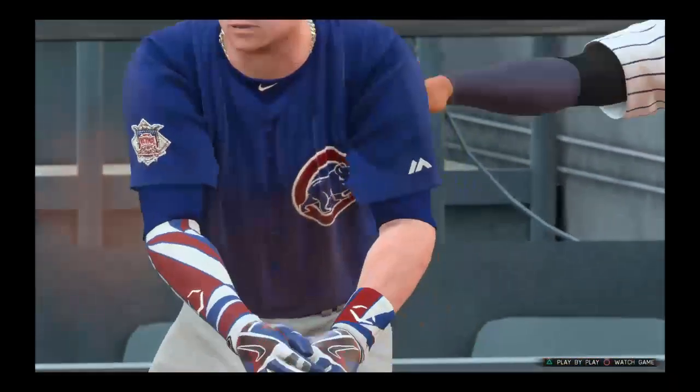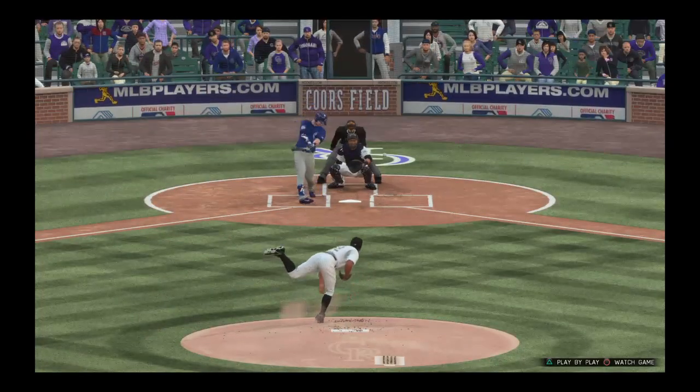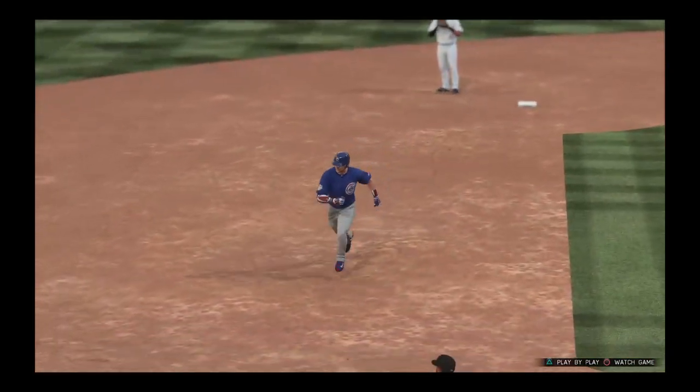Up next for the Cubs. I think the phrase here is, when you're hot, you're hot. He's been on fire the last week or so, and it's going to continue here as he drives this all the way out to the wall. It'll wind up an RBI triple.